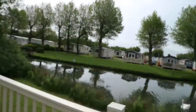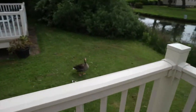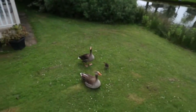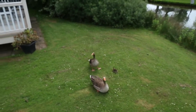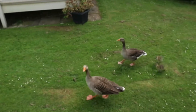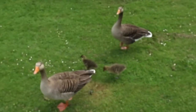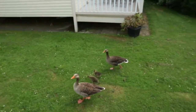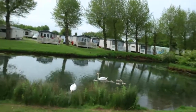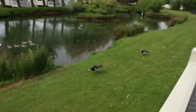I don't know if you can see, but these little geese here with the young, oh, they don't like us being here. But then again, it's my caravan. Go somewhere else if you don't like it. So they decided to wander off. Oh, and there's the swans and the little chicks. There we go.